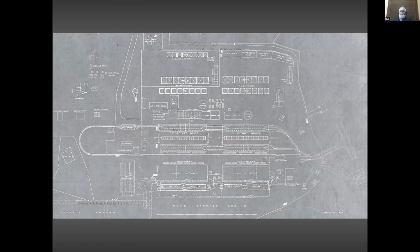Now, this is a plan of the works later than what I'm talking about at the moment. So here's the number 1 retort house. Here's the number 2 retort house. Over here is the coaling wharf. Then you've got the elevated viaduct to take the coal into the coal stores. And you can see where the viaduct is. And then it loops round the back through the coal stores on the other side.